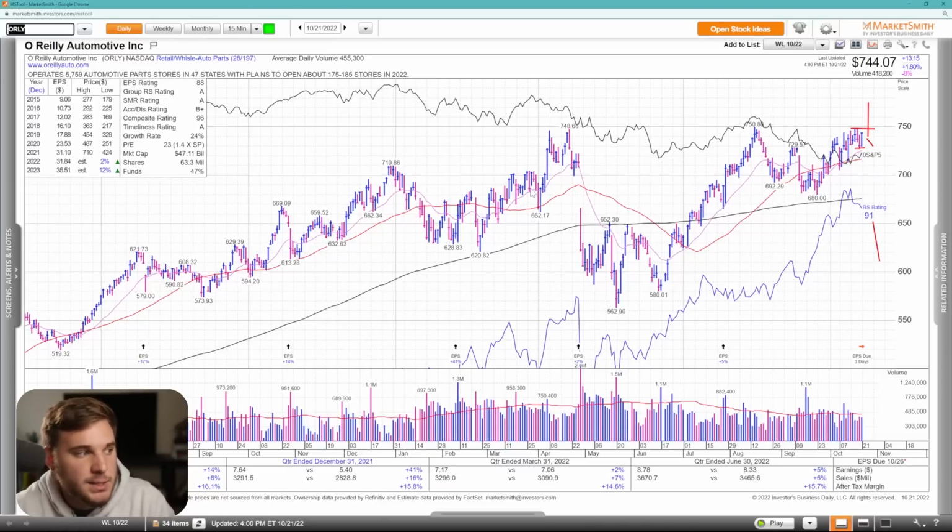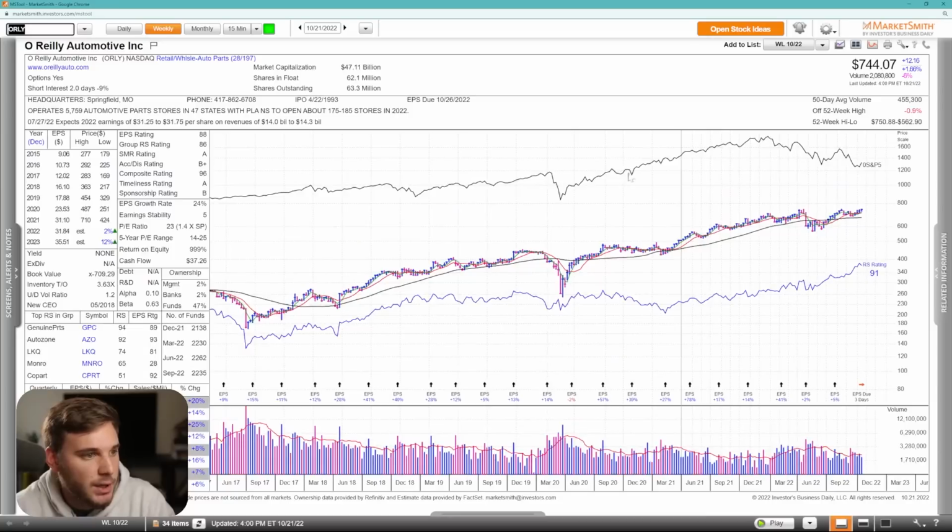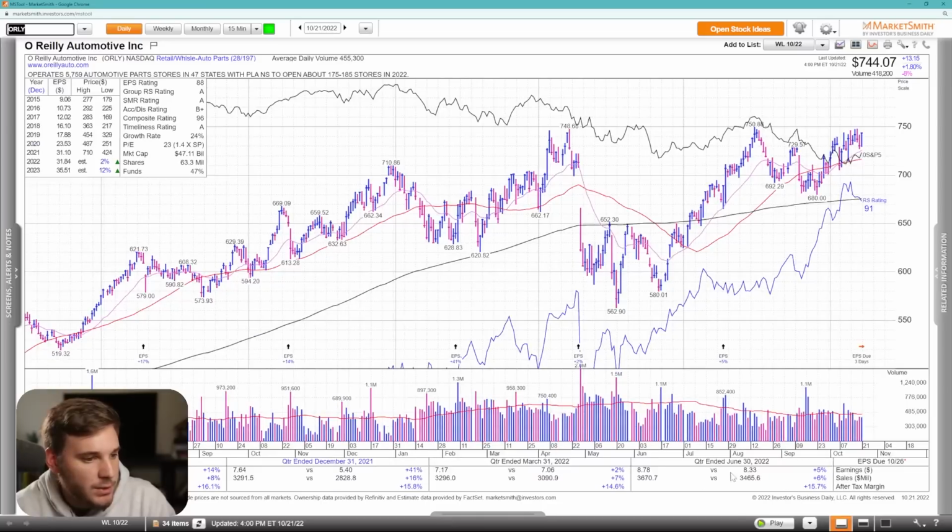And this has been a stock that's been super strong. Going to a weekly chart, you can see that this is a long-term performer overall. So definitely a name to watch, and you've got decent growth numbers. It's slowing down a little bit, but estimates are increasing on an annual basis.